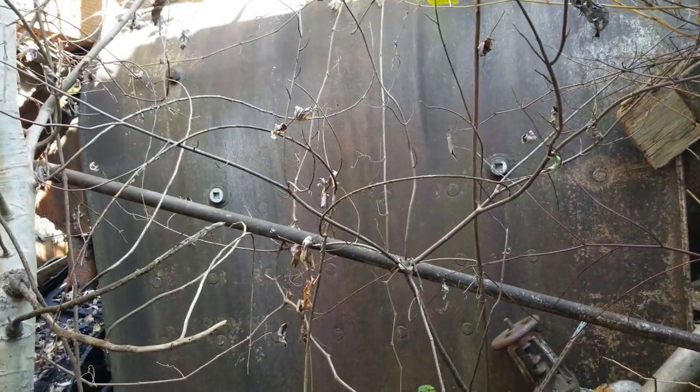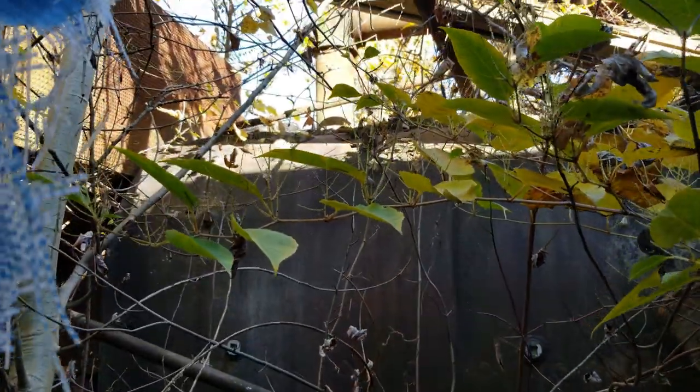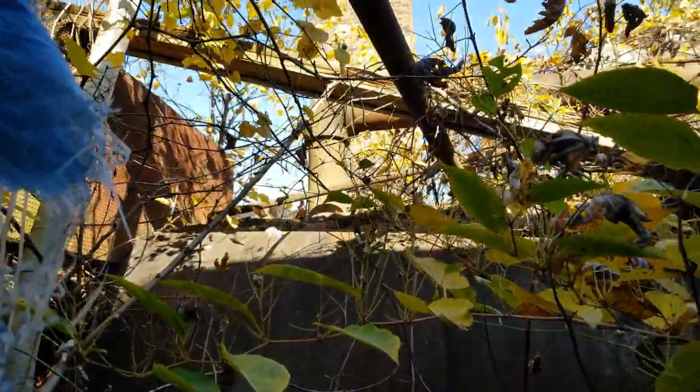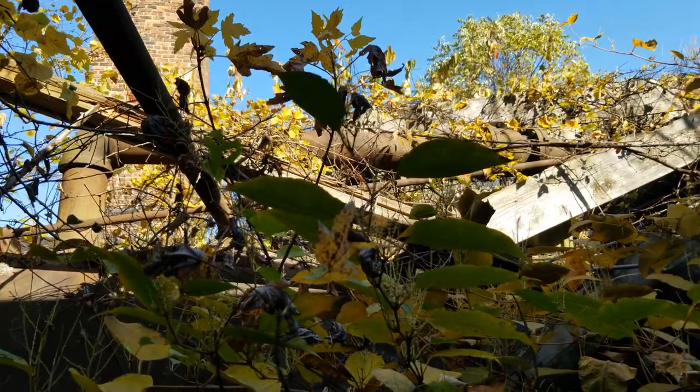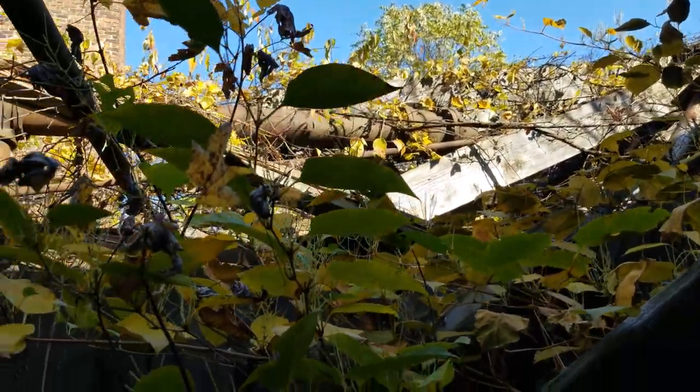More of the other side angle of the boiler here. You can see the steam pipe coming out the top there, feeding over into the rest of the building. Provides heat for all the different steam radiators, I'm sure.